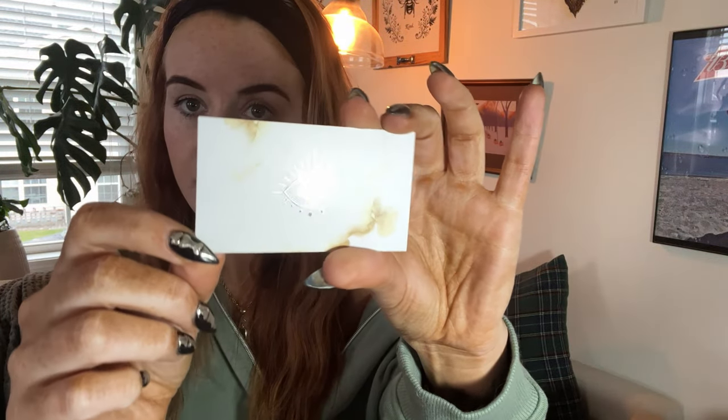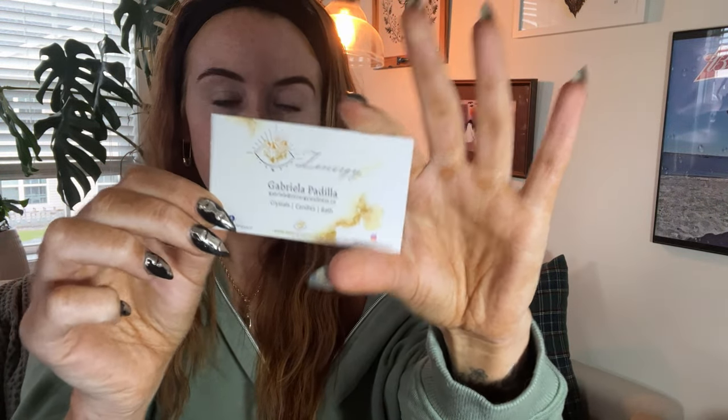First, I have my little gift baggie. Her cute little cards. Here is her business card. Love the gold. Gabriella. She does crystals, candles, and also bath salts, which is kind of cool. I did get a slab, so there is a stand for it in here. A couple sphere stands. Little tea light, black violet embers.